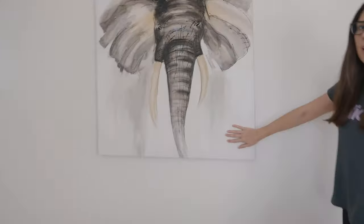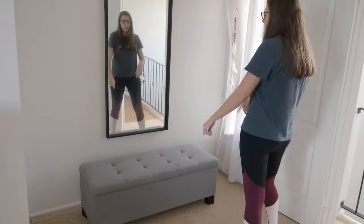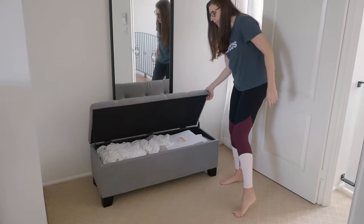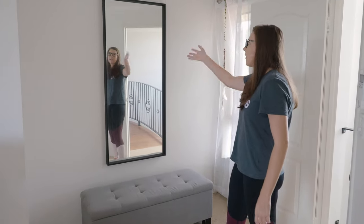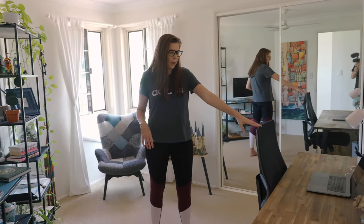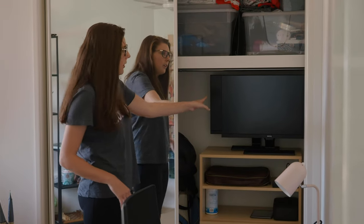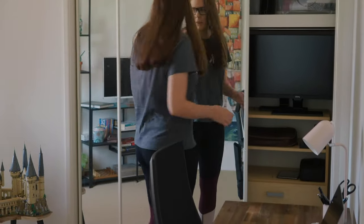Peaches, so our beautiful elephant canvas that we've literally had the whole time we've been together. The blanket box, all of the stuff that we've collected over the years that we've got to go through and get rid of, and the big mirror. So that's pretty much it for the main bedroom. Next we have my office, so let's have a look. We have my desk, my office chair. Okay, we've got monitors, boxes of cosplays and things we've got to figure out what we're doing with.